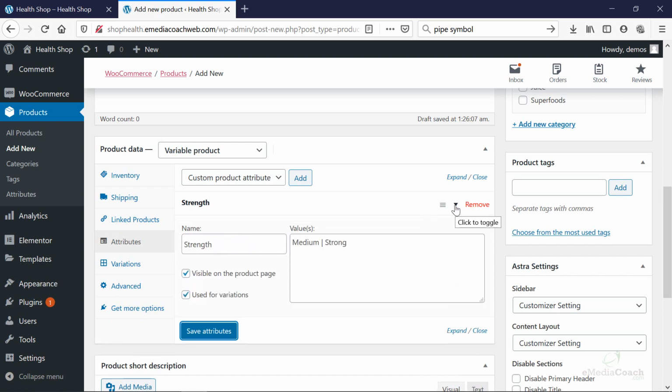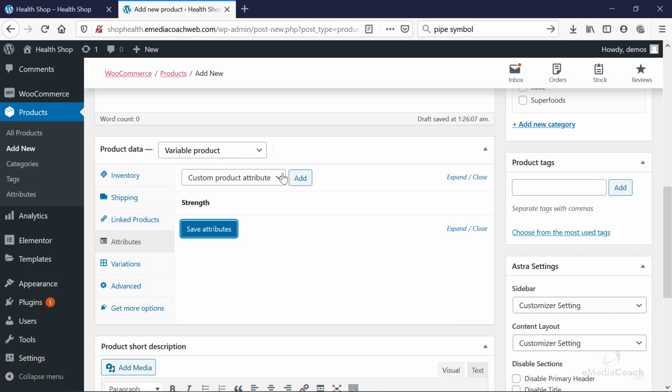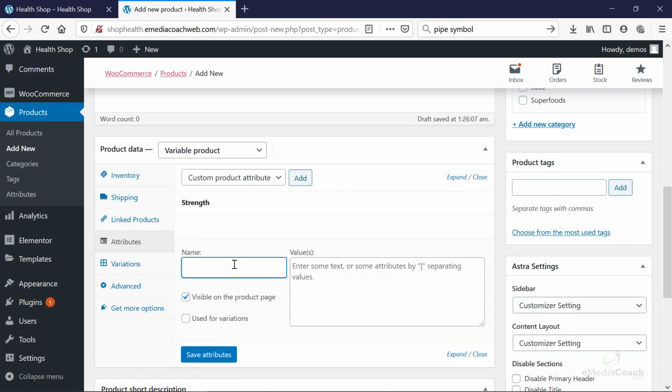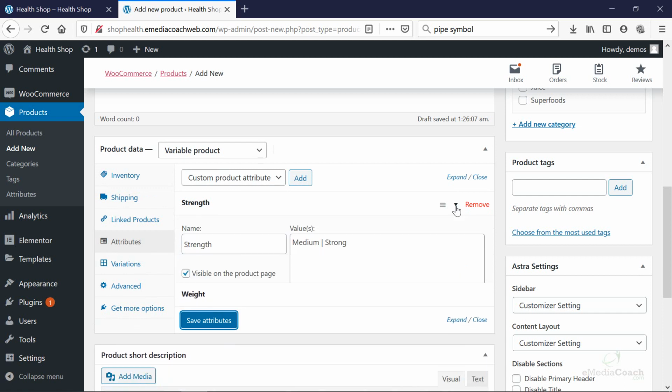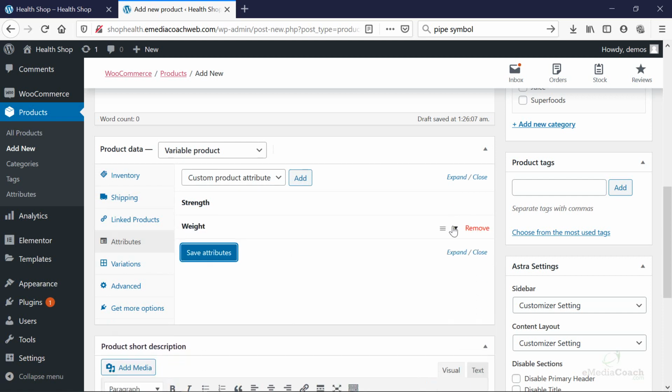Now, for this example, perhaps the user can choose not just from strength, but also this particular product may come in different sizes. So let's add another variation, or an attribute, I should say. So weight. So let's say it comes in 250 grams, pipe symbol, 500 grams, pipe symbol, and a kilogram. Tick use for variations and save attributes. Perfect. We've now got a product where we've got multiple strengths and it comes in multiple sizes or weights.